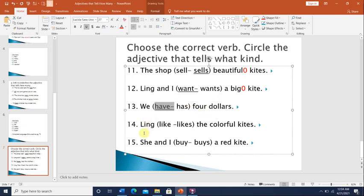Number 14. Ling like or likes the colorful kites. Ling is one person, so Ling likes the colorful kites. So we will circle colorful, because colorful is an adjective that tells you what kind. It's a colorful kite.